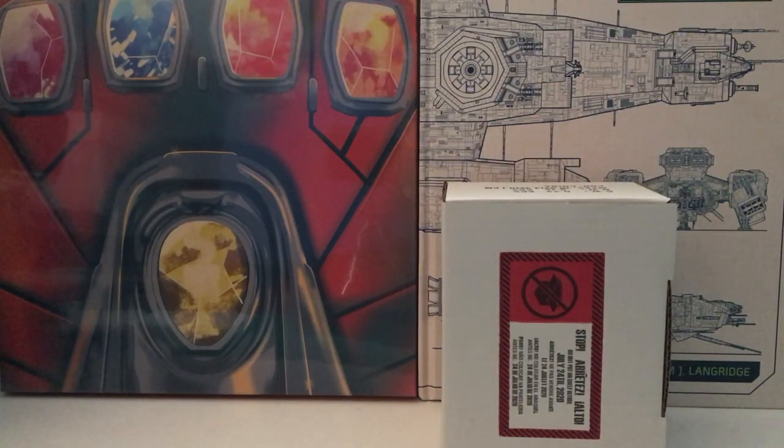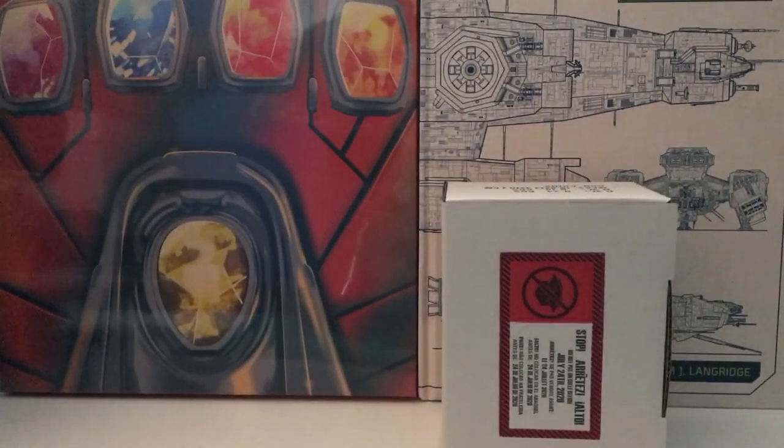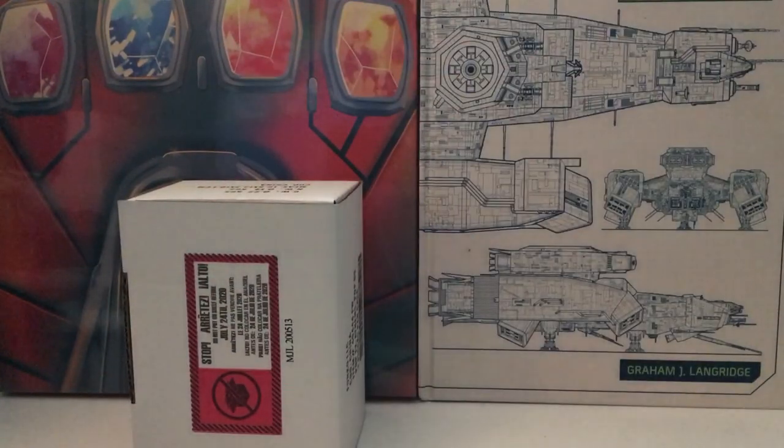So I ended up getting the Michelangelo. It sucks it doesn't say San Diego Comic-Con on it, it just says convention. And then I ended up getting, this should have definitely had the San Diego Comic-Con sticker on it, but it didn't, the blue toucan.